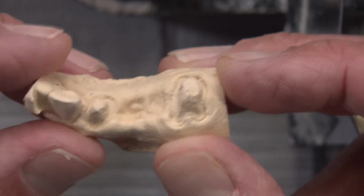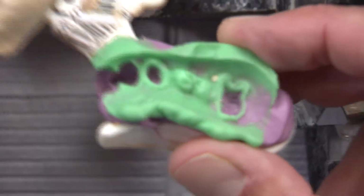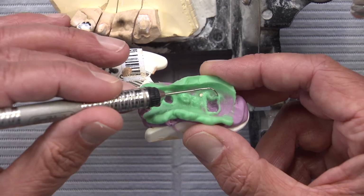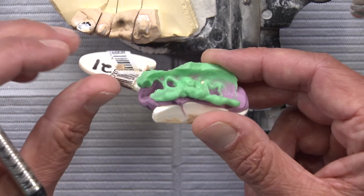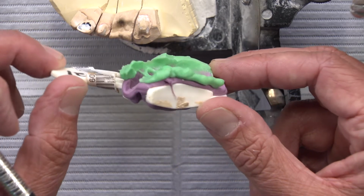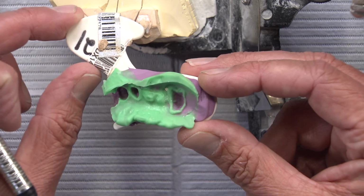But with a little more attention paid to retraction, we can end up with an impression that has a lot more material beyond the margin. And we don't need a lot more. We just need the same amount that we have here all around those teeth. That's going to allow them to trim some dies that are hopefully highly accurate, but there just wasn't a ton of retraction done in this case.